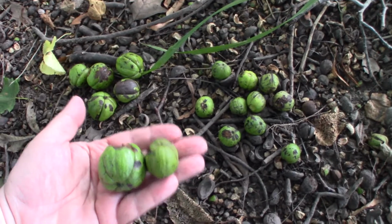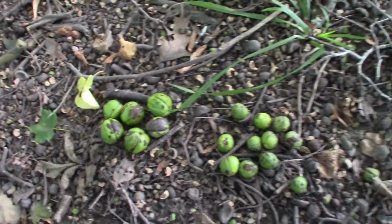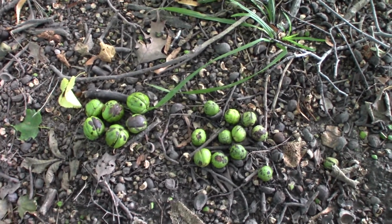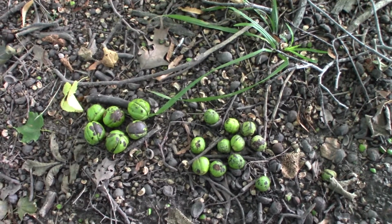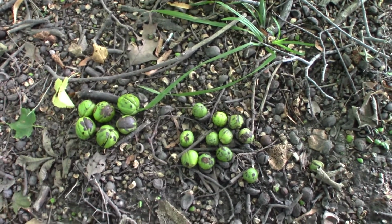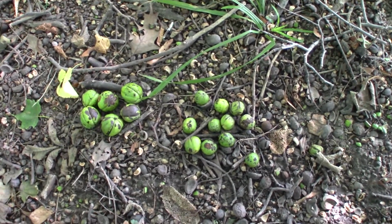Alright, here is a size comparison. We've got these smaller ones on the right, and the ones on the left are the ones from the tree I just showed you. We're under the tree that's putting out the smaller ones now, and there's quite a few more of them around. There is another variety that puts out an even bigger nut, and from what I've read, we don't have any, but they're more bitter. Both of these are very sweet and good tasting.